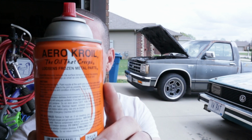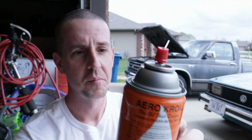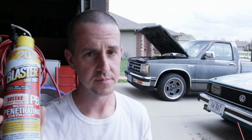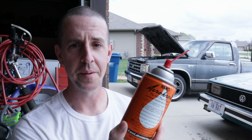Get this where you guys can see that. I mean, this is honestly, this stuff is awesome. I'm very impressed with what it's been able to do. Normally, I am a PB Blaster guy. This stuff, it's cheap, it's easy to find. The Kroil, it's definitely more expensive. I mean, do a quick search on Amazon and you will find out that it's not the cheapest thing in the world. For a first time out of the box, giving this stuff a try, that's pretty cool. I dig it.